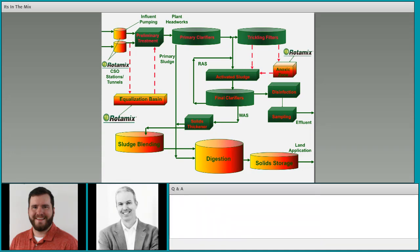Anoxic zones, so in the activated sludge, whether it's part of a nutrient removal or just a contact basin, we can do anoxic zones and anaerobic zones throughout those processes and provide Rotamix where you're not going to have your diffused air process available to provide mixing like you would in the activated sludge in the aeration phases.